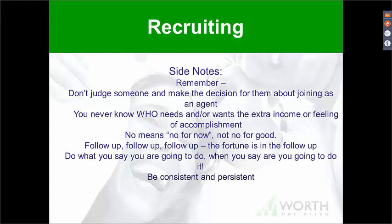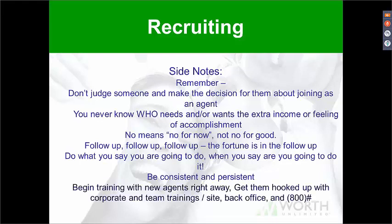Be consistent and be persistent with your prospects in your follow-up, in your language, in your conversation. And begin training with new agents right away. Get them hooked up with corporate and team training, site, back office, and an 800 number. Make sure you give them the information they need, so if they have a question and they can't get you, then they can get that information through another source.